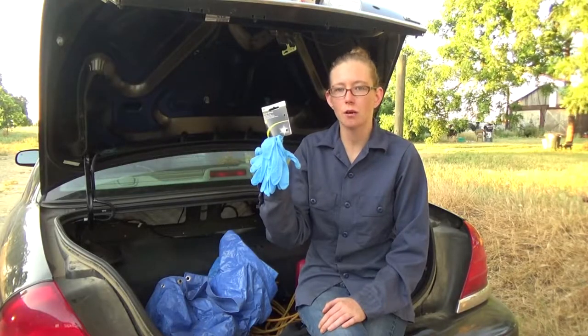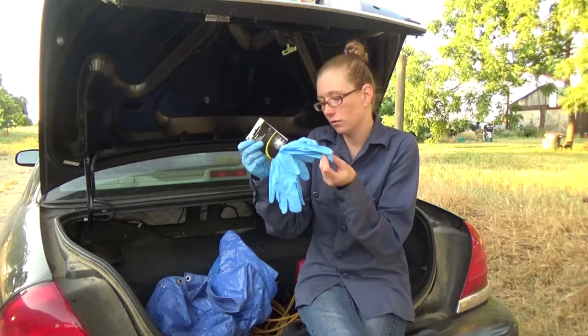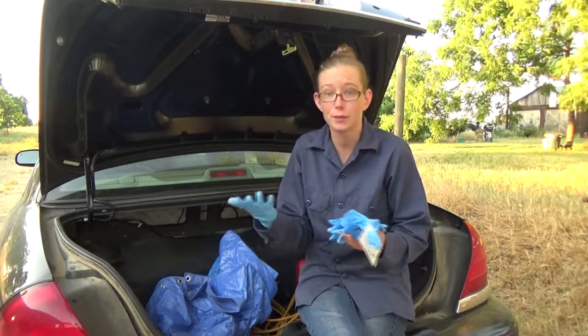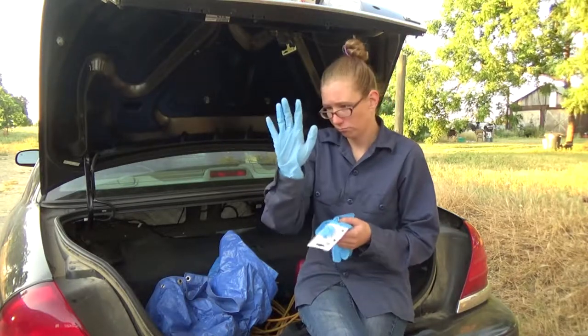Keep some gloves in your car. I like these vinyl gloves. They're fairly cheap, but, you know, ladies, you've got some beautiful manicures that are really expensive, and you don't want to ruin them changing a tire. So just put a pair of these on.